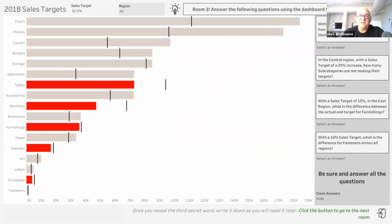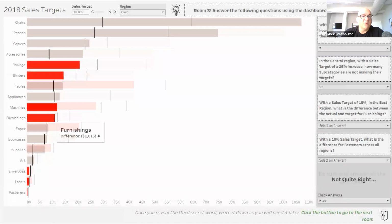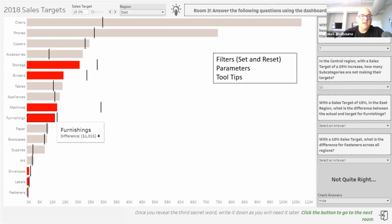On the third screen, I introduce a new chart that they might not have seen, which is a bullet chart. These are great for actual-to-target type visualizations. I wanted to introduce this concept as it was just a little bit different from their typical bars and lines. For this one, I introduced the first parameter, which is the sales target. So they had to adjust the target and do a bit of what-if analysis. And again, it was filters and tooltips.